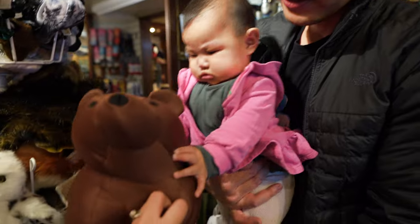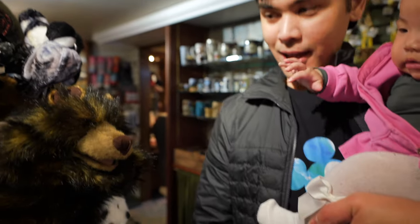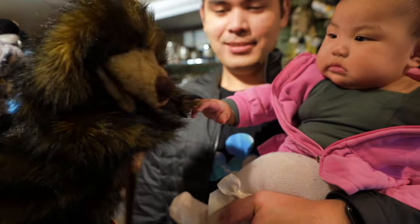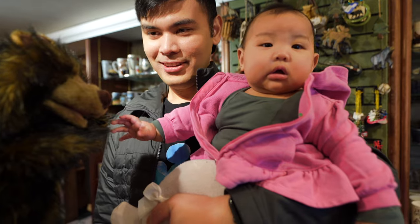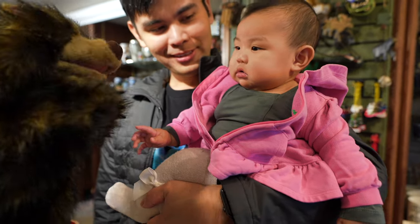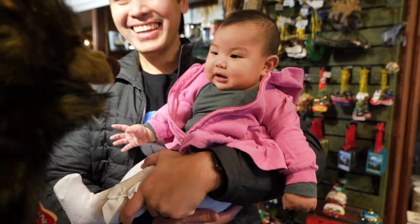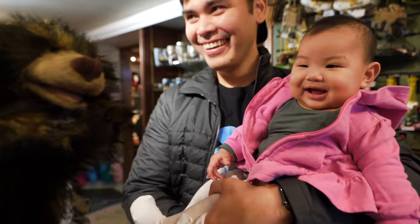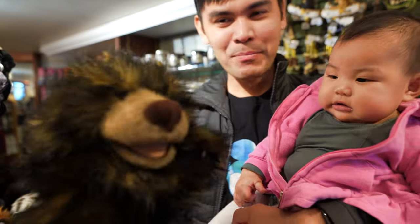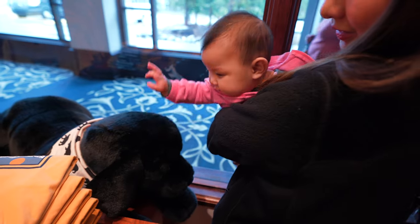Look! It's a bear. Stuffy! Hey, Mr. Bear! Hello! It's alive! It's like she's not afraid of bears. I want to pet you. It's a dog. I'm petting the dog.